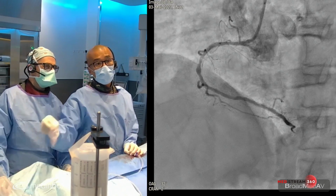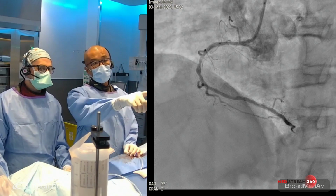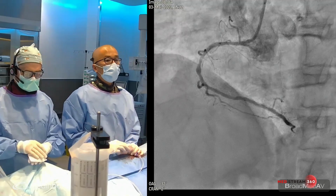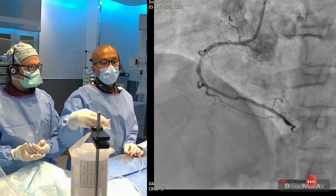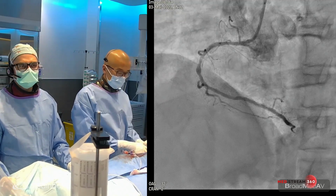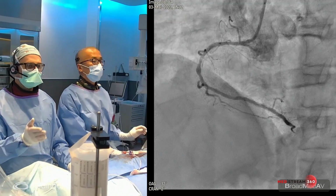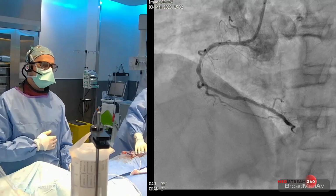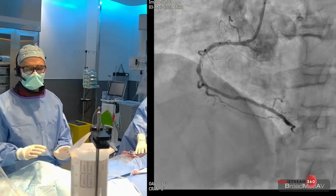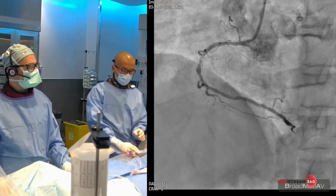Versus we could get the 48, the Synergy 48, and then it covers a bit further down. Okay, so we'll get a 3048. So we use the DS Synergy. It's a 48 millimeter stent that we aim to deliver all the way from the mid to distal portion to the ostium. This will minimize the chances of us missing the stent overlap.